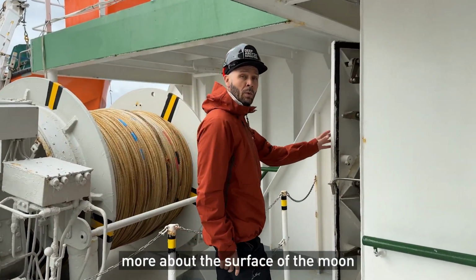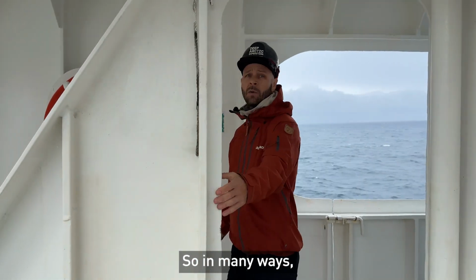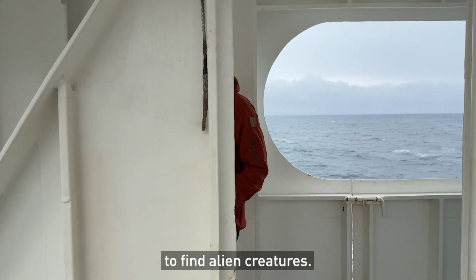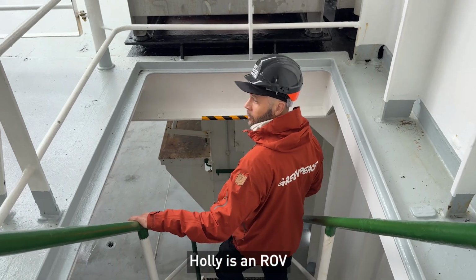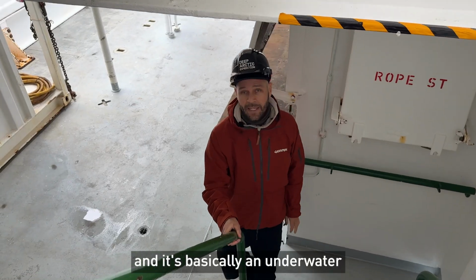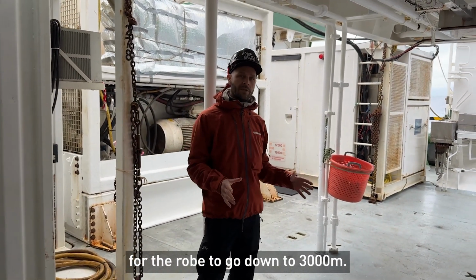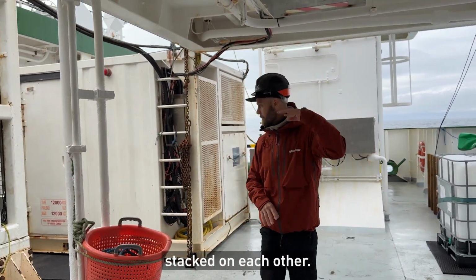Did you know that we actually know more about the surface of the moon and even Mars than we do about the deep sea? So in many ways, when we go down with our robot to the seabed, it's more like a moon landing, with the exception that we're actually expecting to find alien creatures. Holly is an ROV. ROV means remotely operated vehicle, and it's basically an underwater robot connected to the surface by a long cable. It's about 4,000 meters, which makes it possible for the ROV to go down to 3,000 meters. I don't know what that is in feet, but it's about 10 Eiffel Towers stacked on each other.